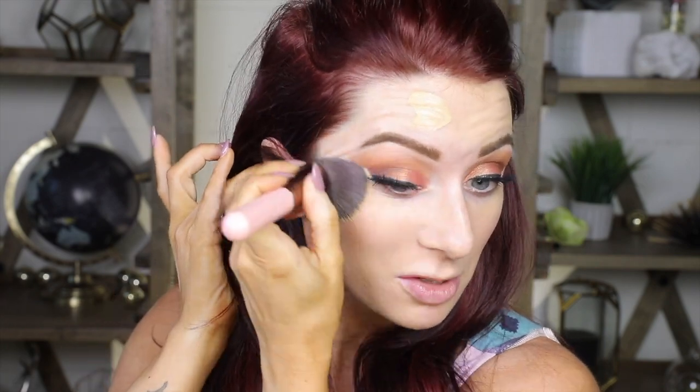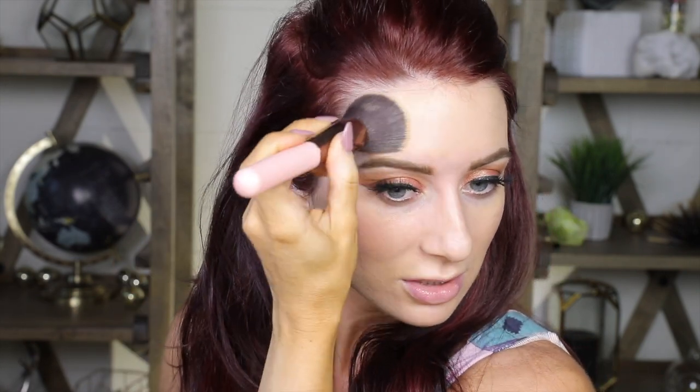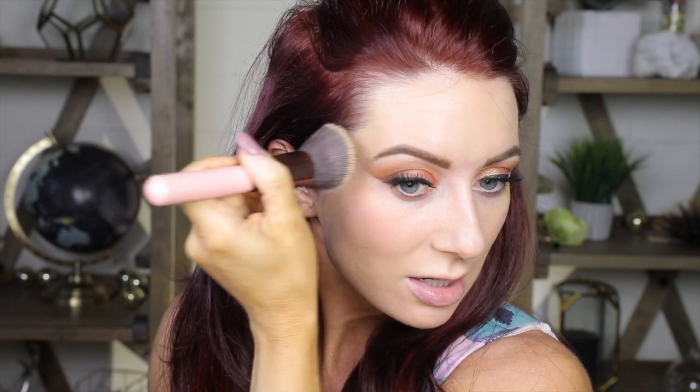It smells so good. And the Urban Decay Naked Heat palette, literally it's the only palette I've used since I've gotten it. For about a week now. It's been the only palette I've used. I can't stop with it.